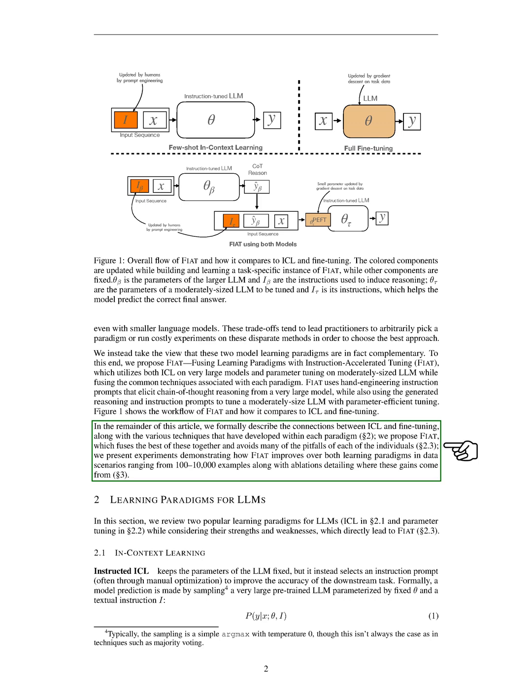In the rest of this article, we'll delve deeper into the connections between ICL and fine-tuning, and the various techniques that have developed within each paradigm. We'll also present experiments showing how FIAT improves over both learning paradigms in data scenarios ranging from 100 to 10,000 examples. Let's start by reviewing two popular learning paradigms for LLMs, ICL and parameter tuning. We'll consider their strengths and weaknesses, which directly lead to the development of FIAT.